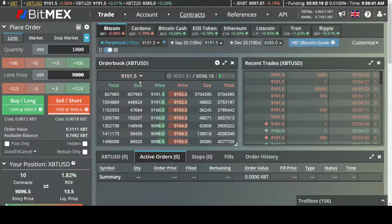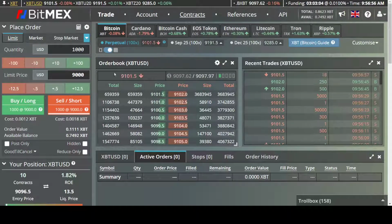For this video, I will just say that if the price of Bitcoin goes up and you have bet the price of Bitcoin will go up, you'll make money, but you'll make more money than you think. If the price of Bitcoin goes up and you bet against that, you will lose money, but you will lose less than you think. And the opposite is then true if the price falls. So if the price of Bitcoin falls and you've bet it will fall, you will make money, but you'll make less than you think.